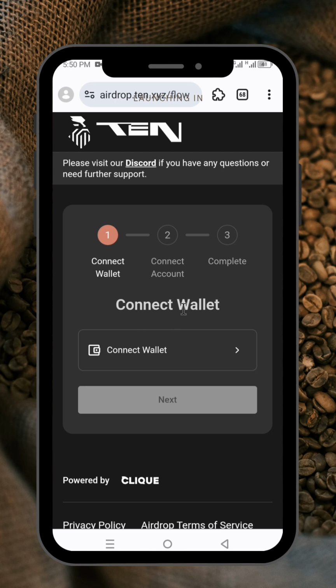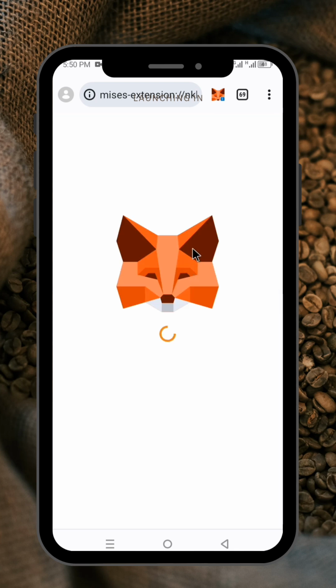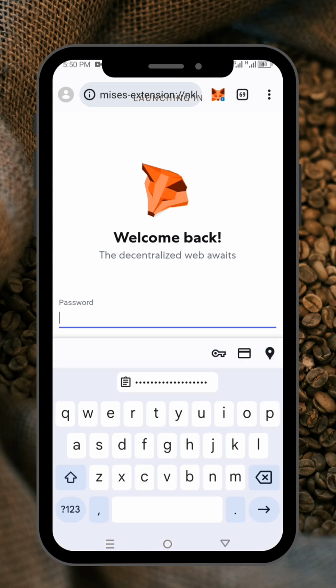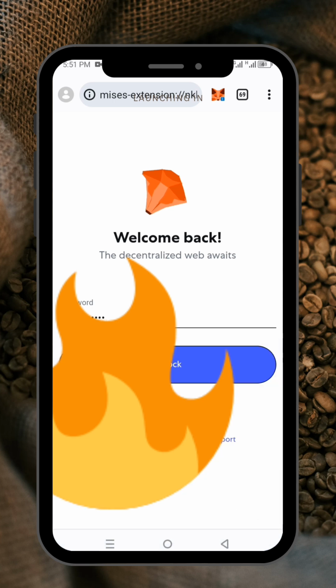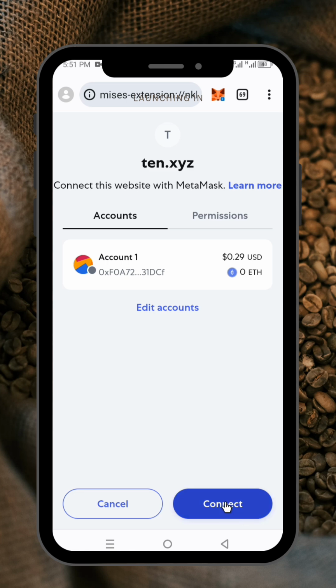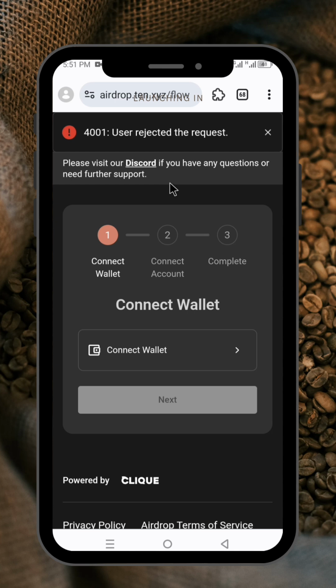First, when you are here, you are asked to connect your wallet. If you're using Mrs. Browser, it's going to be easy for you. I use Mrs. Browser. I connected my wallet already, so I'm going to go straight to connect my MetaMask since it's already registered on Mrs. Browser. So now I'm going to allow it to process. So over here, I will be able to put a password. I haven't done this, so I will unlock this and click on connect right here. While it's connected, I will be able to proceed to the next.